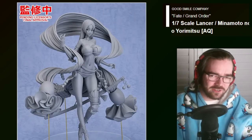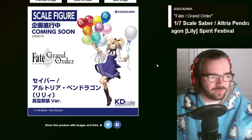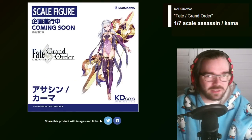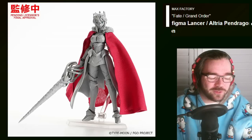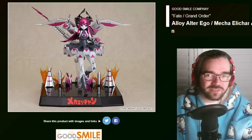I'm not the biggest fan of this character. However, this is one of the aquamarine figures that Goodsmile has picked up. Saber Lily with balloons. I'm pretty sure they already have Proto Arthur doing the same thing, right? Kama? Is that actually her name? I think it's Google translating this. I don't know if that's correct. This primed Figma with the red cape looks really strange. I wonder if they'll do the horse with this as well, as like a deluxe version, because I imagine that would get very expensive. Berserker Musashi, whatever the hell that is.